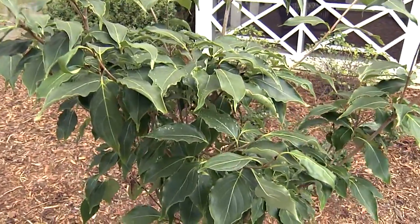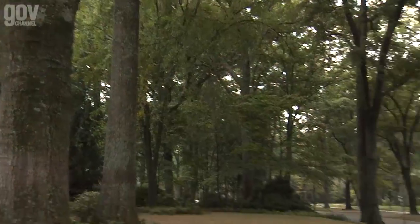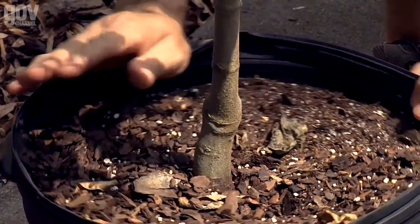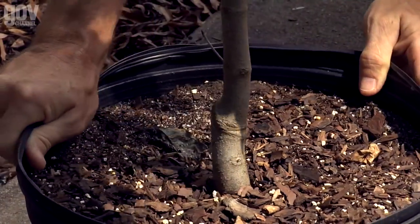But how did I get here anyway? You want to pick a healthy tree. With most trees, you want a strong, straight leader. That's the trunk. And look in the container. You don't want to buy a tree with roots that circle around and around.